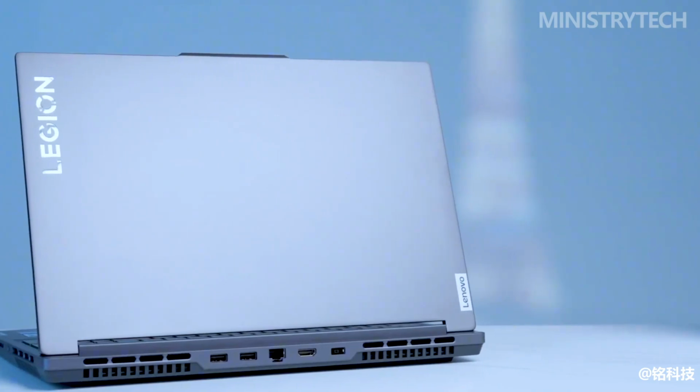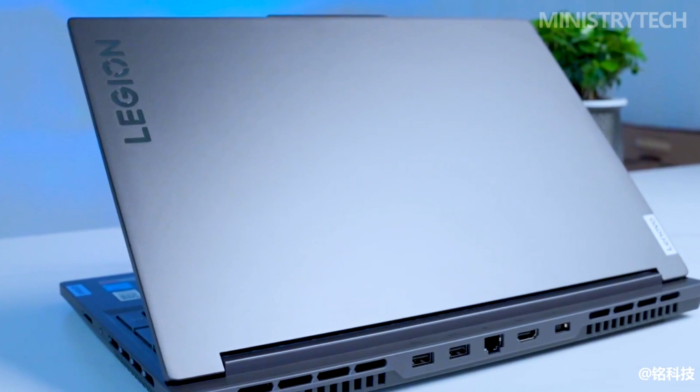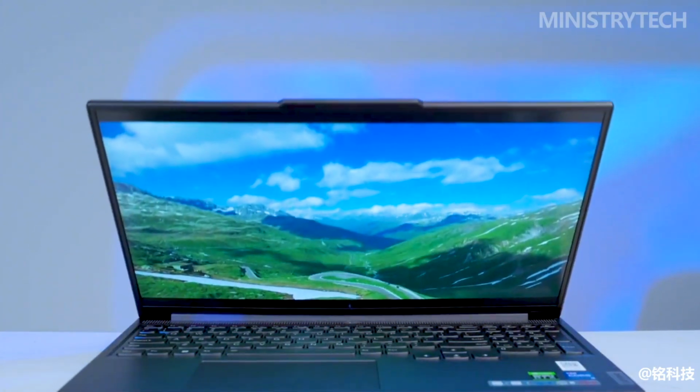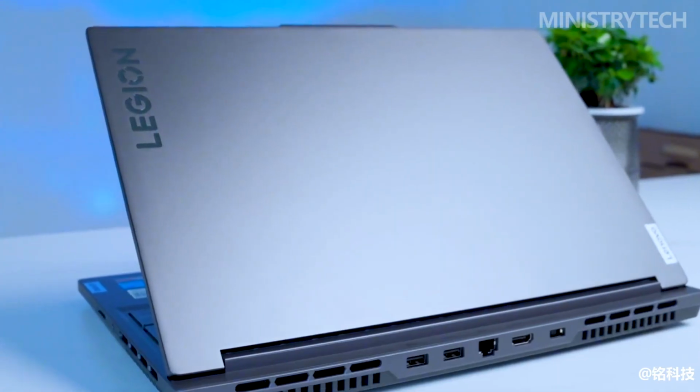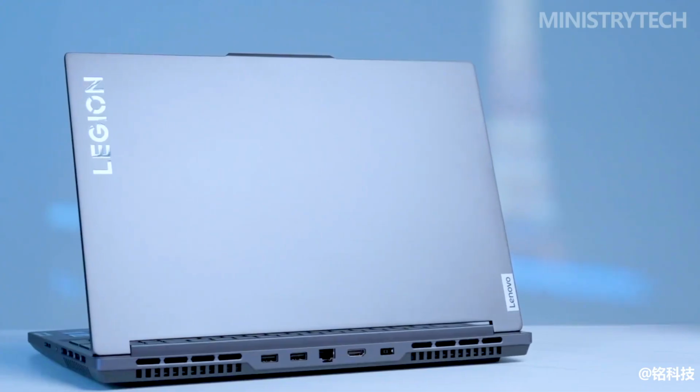A few days ago, I saw a post about personalized stickers for notebooks in some social apps. Out of curiosity, I clicked in and took a look. I swiped the screen a few times and found that at least 8 of the 10 thin and light notebooks were Lenovo's. You can imagine how high Lenovo's market share is.